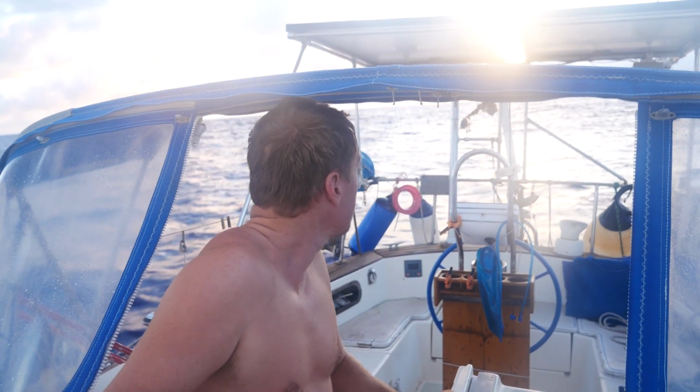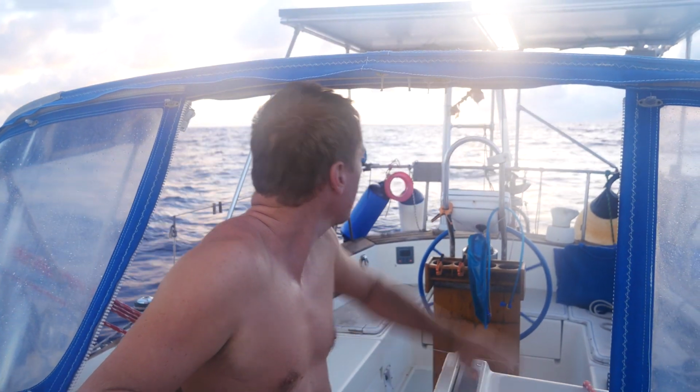But it does feel like it's building a bit, and it should build after sunrise. Looks like a nice one. Nice clouds. Look at those clouds.